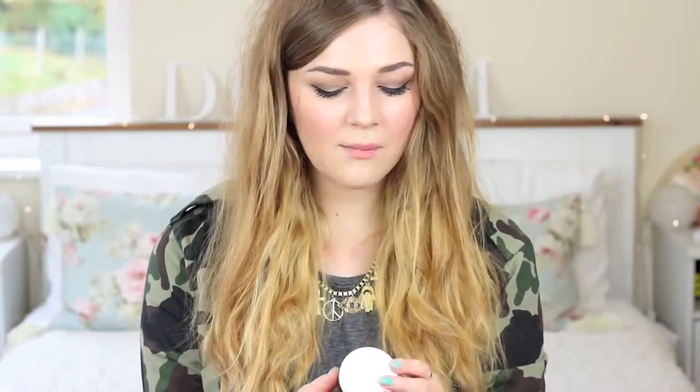It's £28. That's a bit expensive, but I suppose it is better than their foundations, which are around £33. So I'm looking forward to starting using that again. Okay, and then I went to Origins and I got a few products.